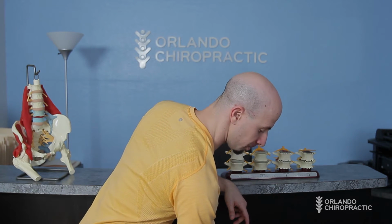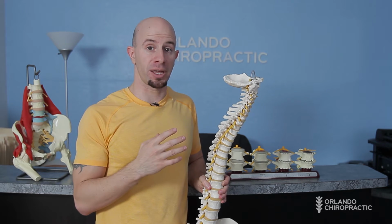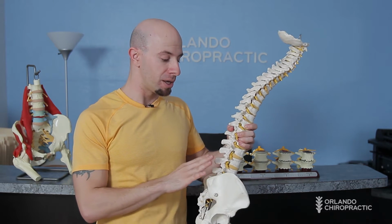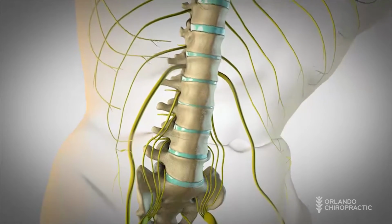Partly why we get such good results with back pain is because we differentially diagnose the causes of back pain in our office and we treat accordingly. So I'm going to grab a spine model here. Now the spine, even though it's a very complex structure, can be simple in its function. Specifically, the lumbar spine really only has the simple biomechanical function of flexing forward and extending backwards.